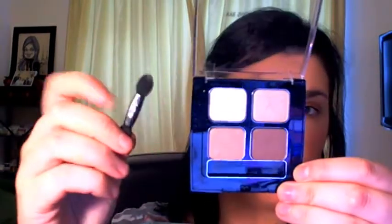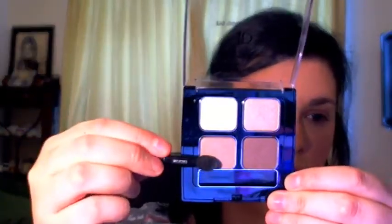Okay, so our face is done, and I'm going to do the eyes next. So for this, I'll be using an Isadora eyeshadow quad in 51 Cappuccino. I'm going to be using this one here, and this one here. I'm not going to be using the one in the top. You want kind of a matte finish with these eyeshadows. I spent ages looking for the right kind of color combination, and this was about as good as I could find.